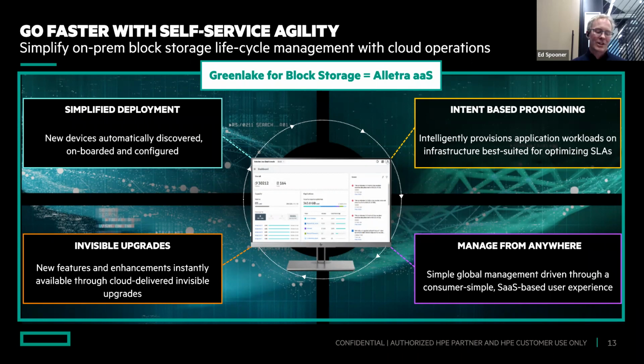Next, we have intent-based provisioning: AI-driven, app-centric storage provisioning, no more domain expertise required, and no more spreadsheets and guesswork of where to put that workload. Storage provisioning time is slashed from days or weeks to minutes. And another great feature of intent-based provisioning is role-based access control, enabling line of business owners with self-service on-demand provisioning of their own. Again, this is all about empowering more people within an organization to do more with the infrastructure without the requirement for a huge amount of skill set. And then we move to invisible upgrades.